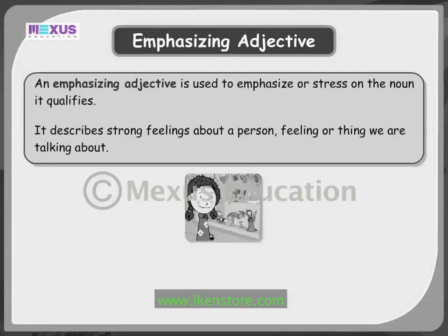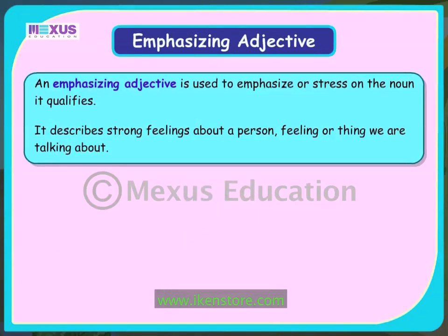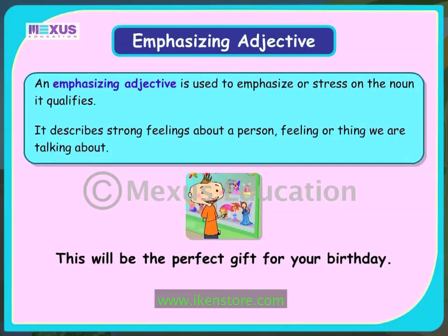For example, in the sentence, "This is the very gift I want for my birthday," "very" is used as an emphasizing adjective to show the particular gift that Zizi wants. "Very" qualifies the noun gift. Similarly, in the sentence, "This will be the perfect gift for your birthday," "perfect" is used as an emphasizing adjective to show the extent of perfection of the noun gift which it qualifies.